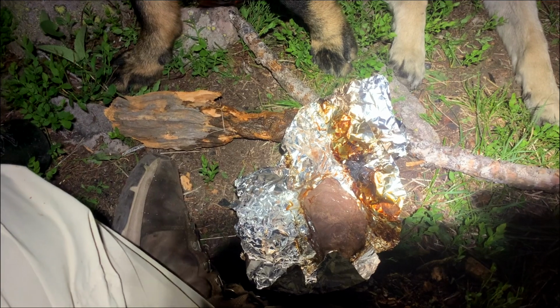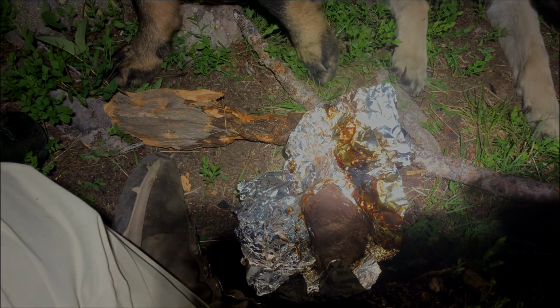Bit of elk steak going on tonight. This is mine, though.